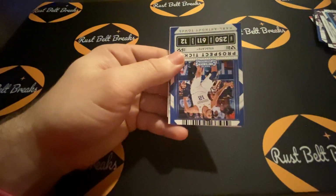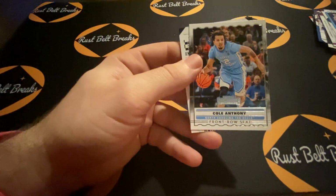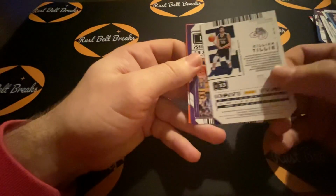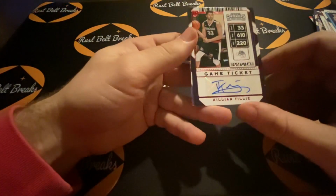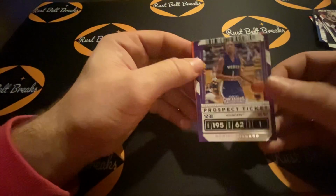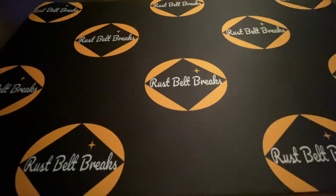Jayson Tatum. Karl-Anthony Towns. Cole Anthony. And our auto is going to be Killian Tillie. Damian Lillard. And Bradley Beal. Let's go over the hits again. We'll just include them for fun. Why not?